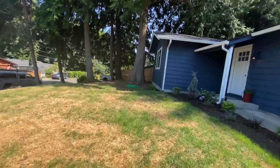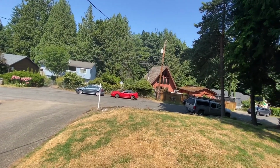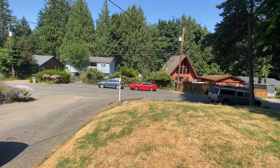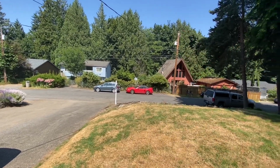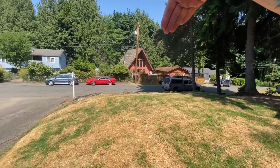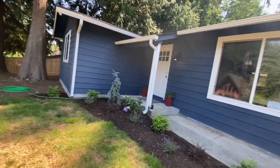Okay, I am in front of the house on Edgewater, so you're going to sit above the houses across the street. This neighborhood notoriously has very terrainy property. So most yards are either going to have some kind of hill going up or some kind of hill going down as part of their yard. In this case, the front yard is relatively flat, and then you have a terrace down to the street. And we'll check out the backyard in a minute.